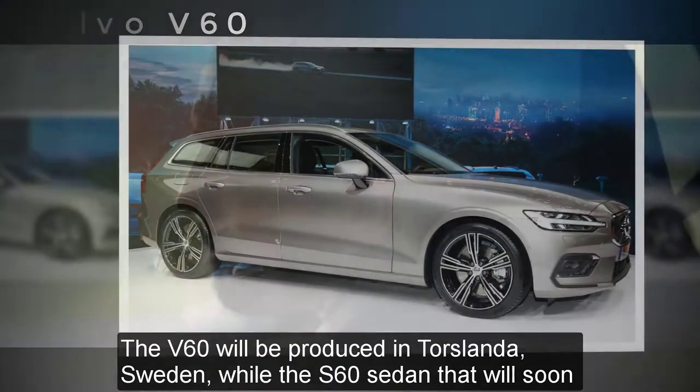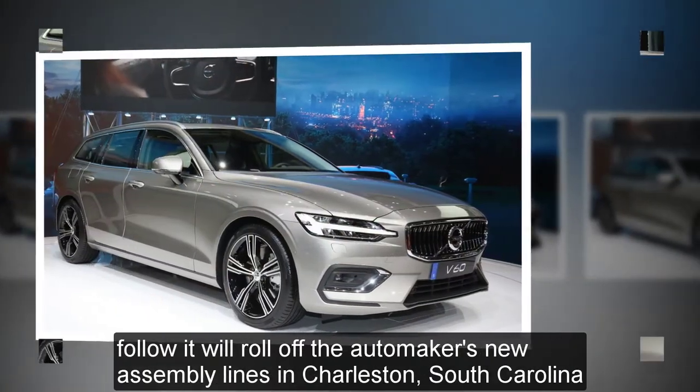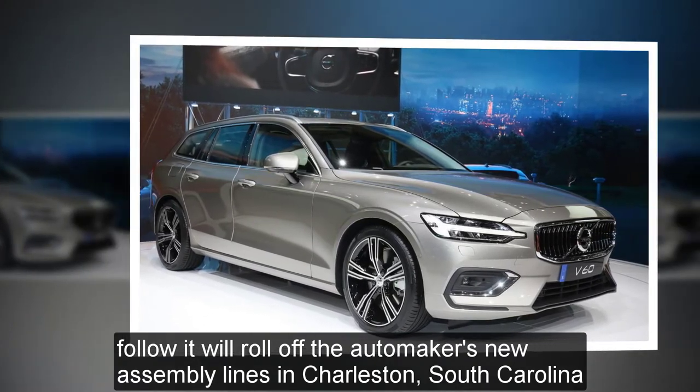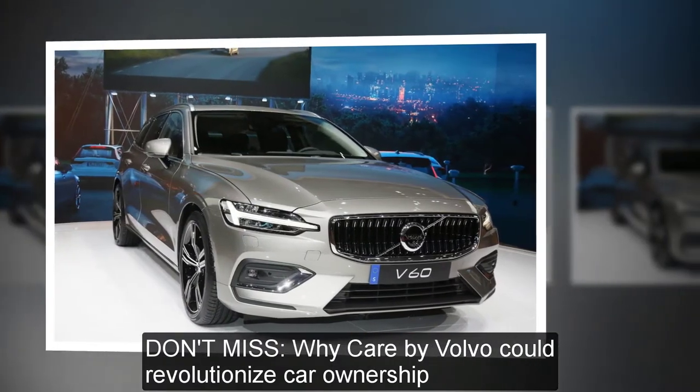The V60 will be produced in Torslanda, Sweden, while the S60 sedan that will soon follow it will roll off the automaker's new assembly lines in Charleston, South Carolina. Don't miss: Why Care by Volvo could revolutionize car ownership.